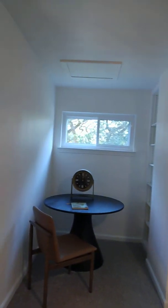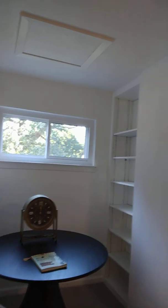Every room has these nice big fans in it too, custom fans. And this one has a little nook over to the side that's like a little library. So it's got the shelves in it. And storage up here with the cabinetry. And then here's your other bedroom.